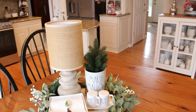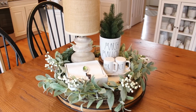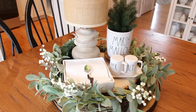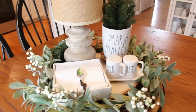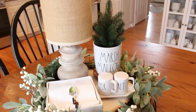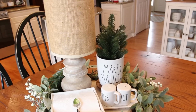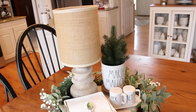My table is all decked out very simply with this little arrangement that I have done on this Lazy Susan that I found at Target. I just have a wreath there in the middle, and then I just have our napkins, our salt and pepper shaker, a little pine tree, and a Rae Dunn marshmallow canister, and this little wooden lamp that we use as our nightlight.